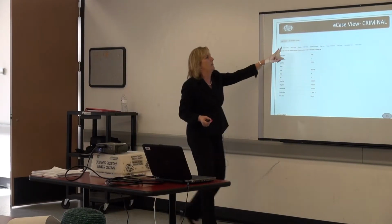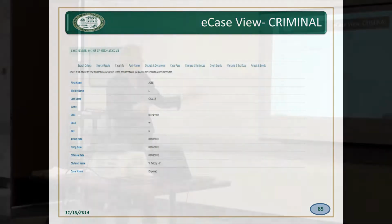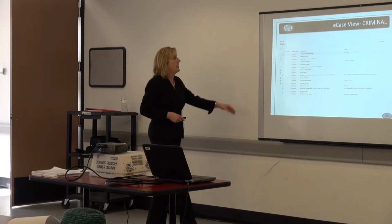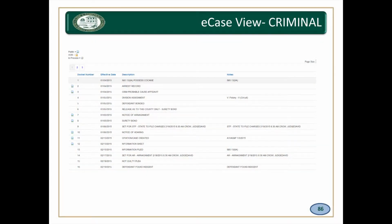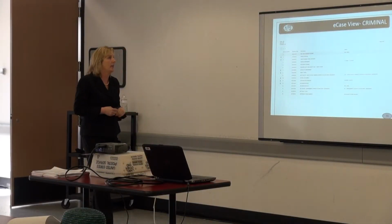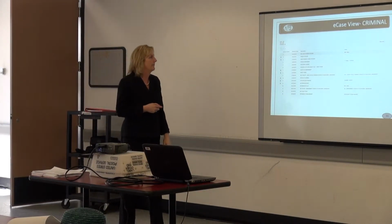Criminal's got a little bit more tabs across. They have more information on their cases, but it's the same premise. You're going to search with the names. It's going to give you the same codes. You either have the piece of paper, you have nothing, you have the lock, or you have the clock. If it's a lock, you can ask for it to be unlocked. The little clock will appear. When it turns to paper, you can look at it right away.